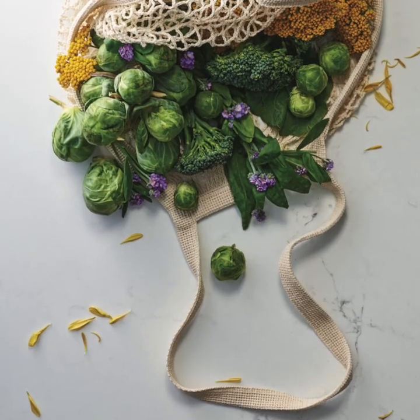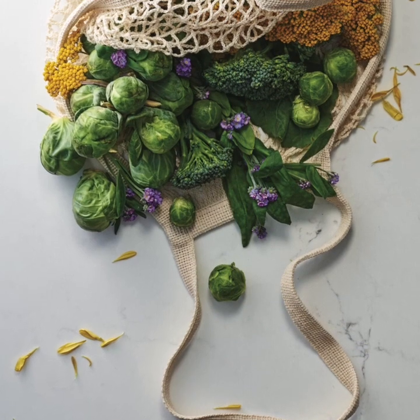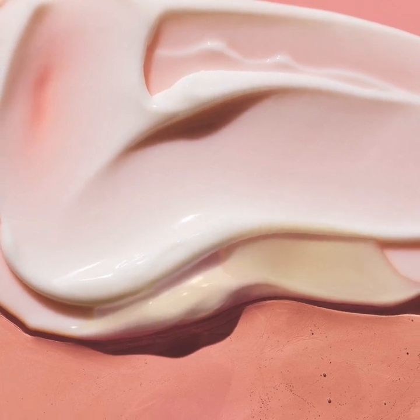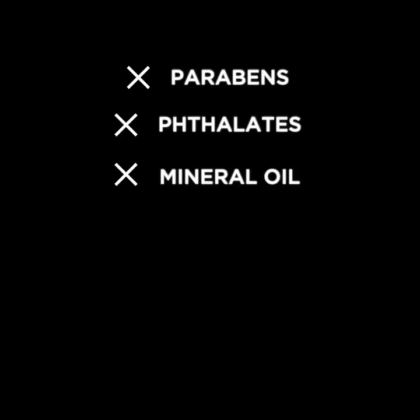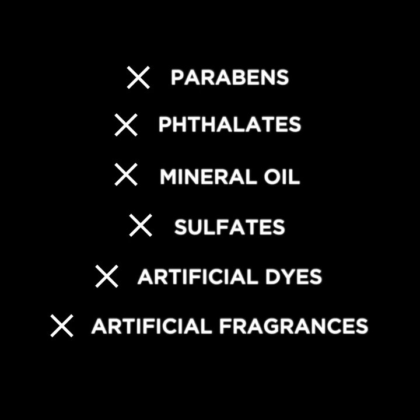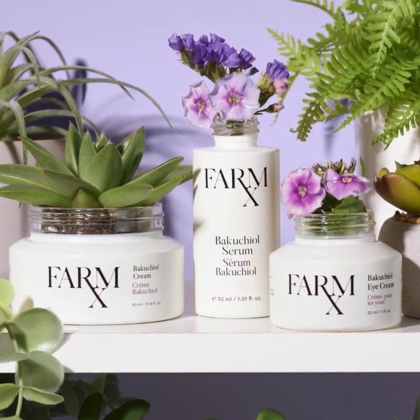The remainder of the clean formula is made with safe synthetic ingredients meant to preserve the integrity of the formulas. PharmRx has a very strict list of ingredients that we can proudly claim as never included in the products, such as parabens, phthalates, mineral oil, sulfates, artificial dyes, and artificial fragrances. All products are also cruelty-free and made with sustainable packaging, including responsibly sourced carton and recyclable glass.